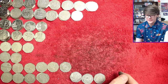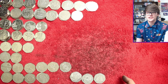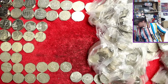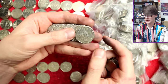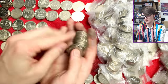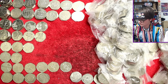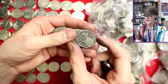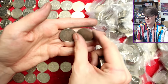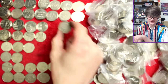There we go, five bags done, five bags down, five to go, two, four, six Olympics. Well, we're on track to hit the upper end of my projection, so on to the next bag. Bag number six now. Squirrel Nutkin in there, very nice. Another Pride. Paddington at the tower again. Oh, there we go. I was going into almost a meditative state between finding coins here. We've got Scouts there, 2007, not a restrike.